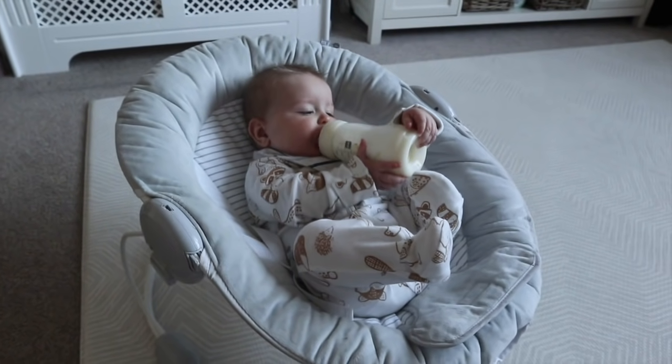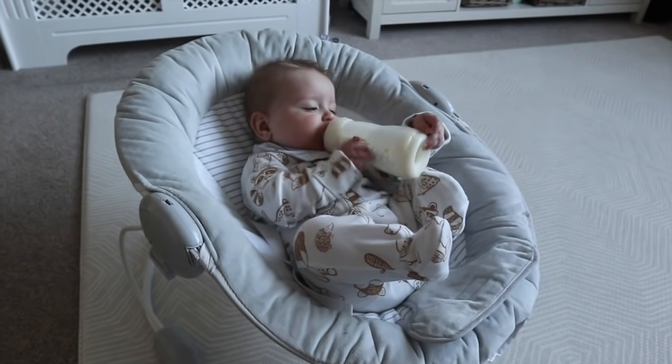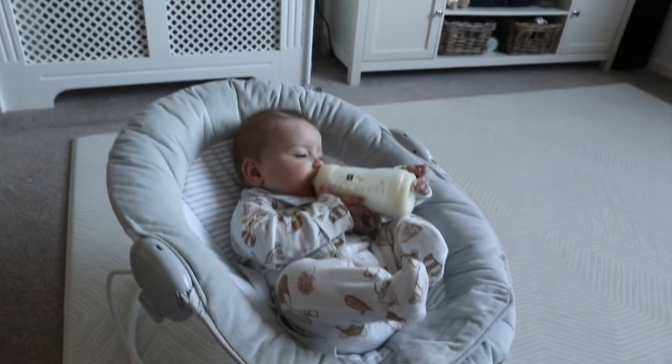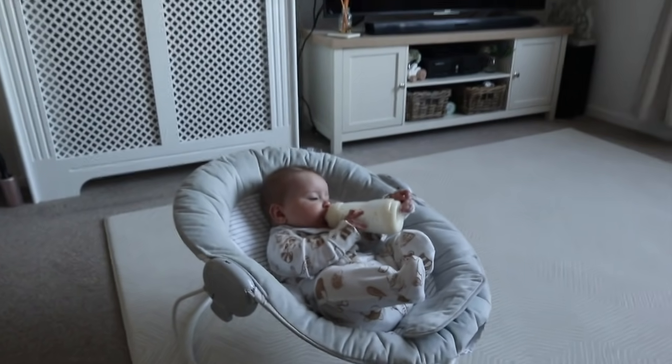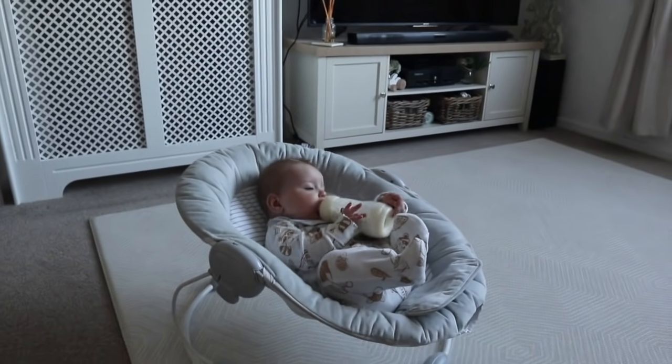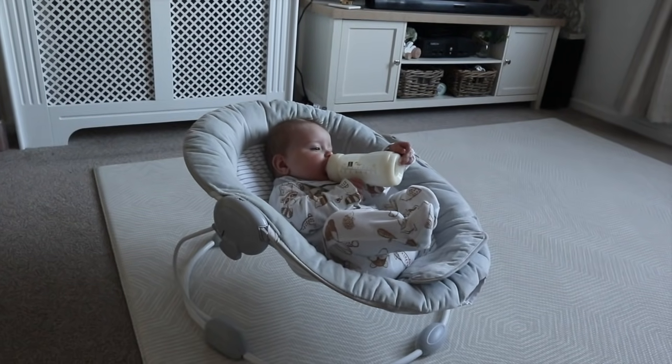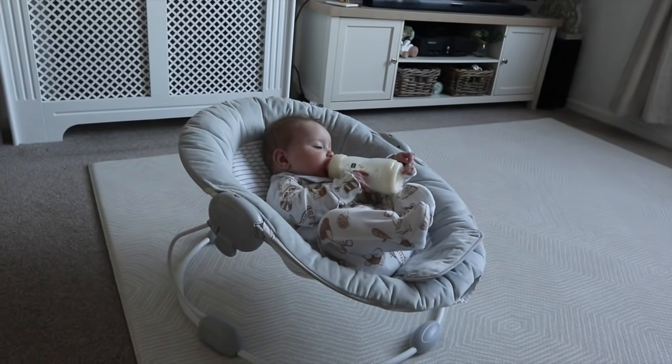So yeah, George will just sit in his bouncer and have that bottle around 7, 7:15. He'll just chill in there. He likes to hold it with one hand recently, and if I attempted to hold him whilst he was having his bottle, he would be so wriggly, it just would not work. So definitely for us, having George in the bouncer whilst he has his bottles just makes total sense.